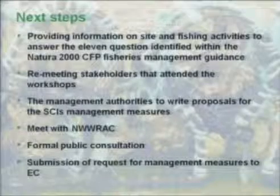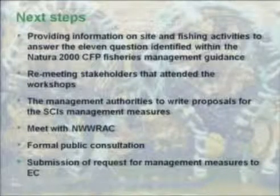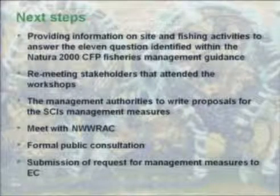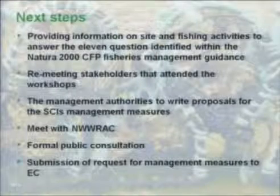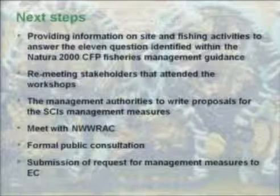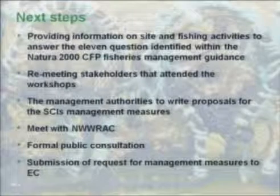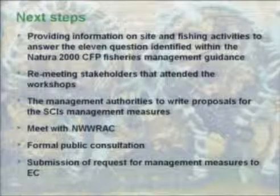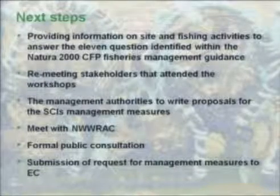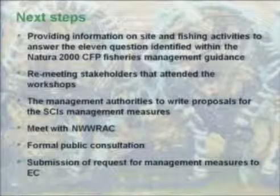So, next steps, things that we have done since the workshops and are yet to do. Following the workshops, we've collected VMS point data to really identify more precisely where fishing activities occur. The fishermen that attended the workshops have provided us with more detailed data of where they're carrying out their activities. And we've begun pulling together information to complete the 11 steps outlined within the European Commission Natura 2000 Fisheries Management Measure Guidance. This is an 11-step process, which I'll go into more detail in a moment.